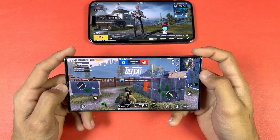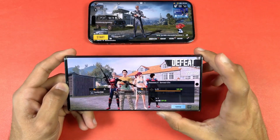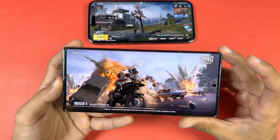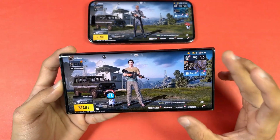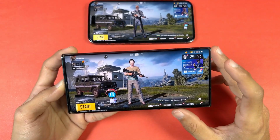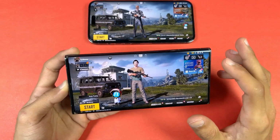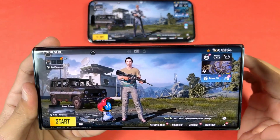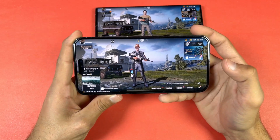So guys, we are losing on the Samsung S22 Ultra. All I have to say regarding the performance of the Samsung S22 Ultra is that this phone is handling 60 fps very good, no jitters, no fps drop that I can notice. So the Samsung S22 Ultra also performed really good. So let's see the battery percentage. We have 48% battery, and now let's play in the Sanhok.